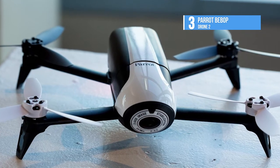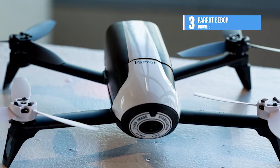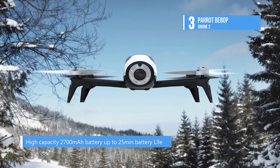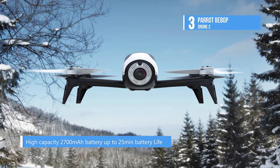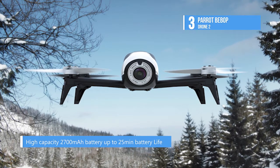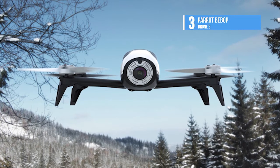The quadcopter is small enough to slide into an average backpack, and at just over a pound, it's easy to travel with. Aside from the propellers, there are no moving parts, which helps its chances of surviving a crash. The ABS body is reinforced with glass fiber to toughen it up even more.